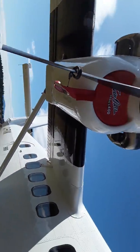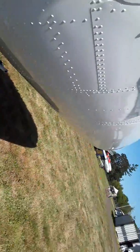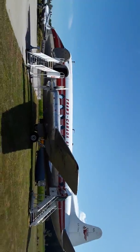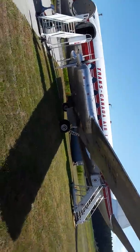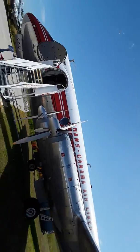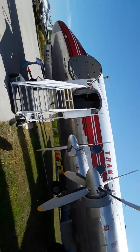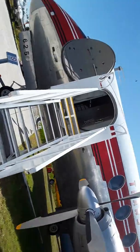There it is. So it's just 400. They go for like $4 million or something. There's a guy testing the mics. There's a Vickers Viscount. Their engines were shrieking loud. Rolls-Royce Dart engines. This one's a Trans-Canada Airlines, which was a former Air Canada one. This guy's testing the mic. Oh my god, stop.